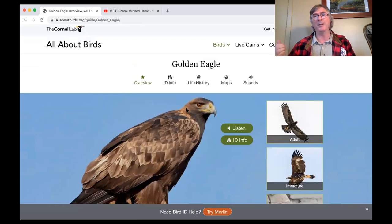I mean, up in the north, they'll take a young caribou down. That's how big these things are, right? But they also have that golden neck. That's the key characteristic of a golden eagle, the golden hue on the neck. Really, birds that you don't mess around with.